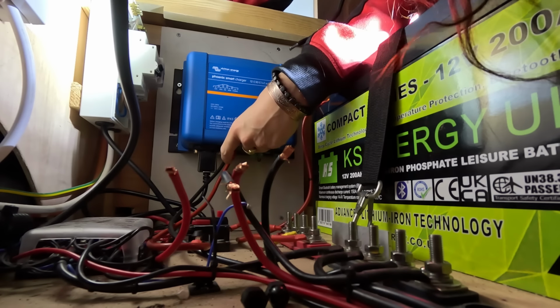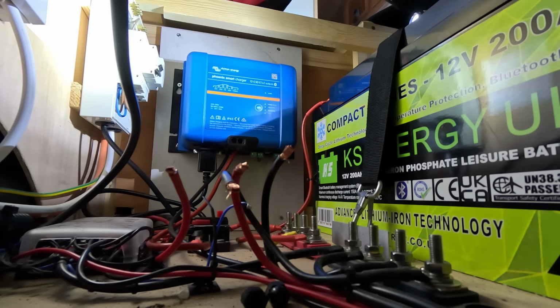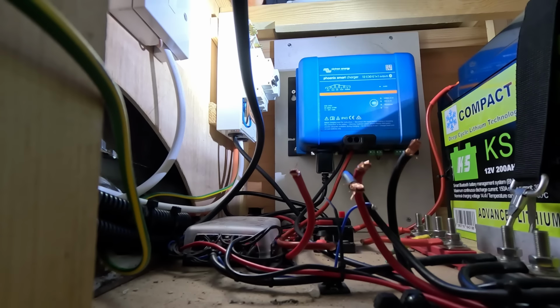Oh, right. Let me just put it to lithium. The lights came on then. Should I try turn it up or not? No, straight down, straight gone. Oh, that's only 6 amps. Oh, there you go then.